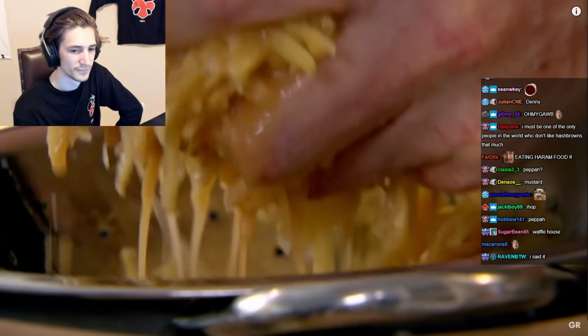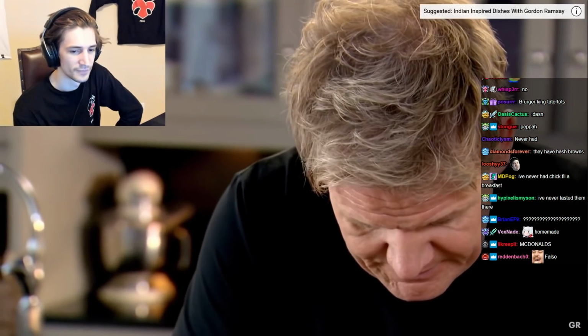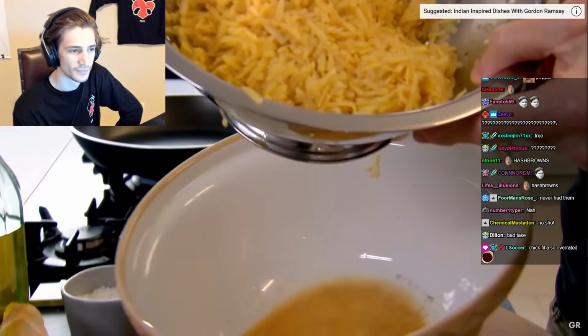And then squeeze all the water out. Look at all that juice we squeezed out of there.